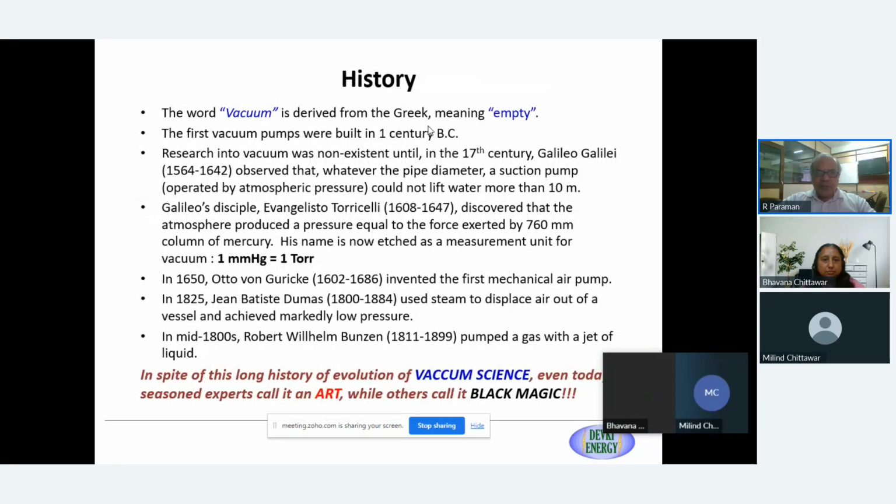Now, the word vacuum originally is derived from Greek. It seems it means empty. So when you say vacuum, the pressure in your system is below atmospheric pressure. Essentially, you're evacuating the molecules of air or whatever other gases may be there in a particular system and throwing them out. Finally, when there is nothing left, you reach a level which is called ultimate vacuum. But ultimate vacuum generally is never reached, and it's almost impossible to reach. You can come very close to it, but never reach that final value.